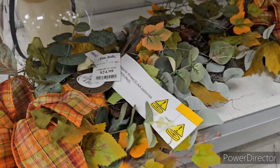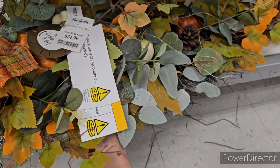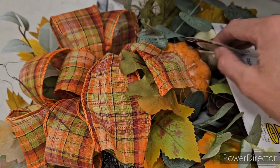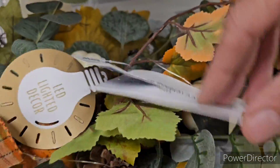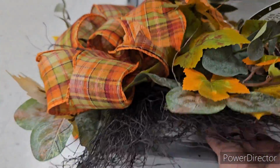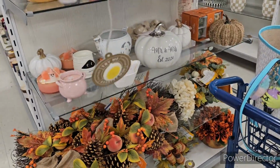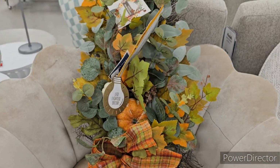Then down here we got, oh my God, this is gorgeous too. This one lights up. Oh, who did this? Gardeners Eden did this one, and look at the bow. It's super pretty. Okay, where's your little light thing, buddy? And it's got leaves, and oh my goodness, pumpkins. He'd need to be fluffed, but he's really pretty. You're gonna hang him up like that. Here, let's put him in the chair, shall we? Look at that.